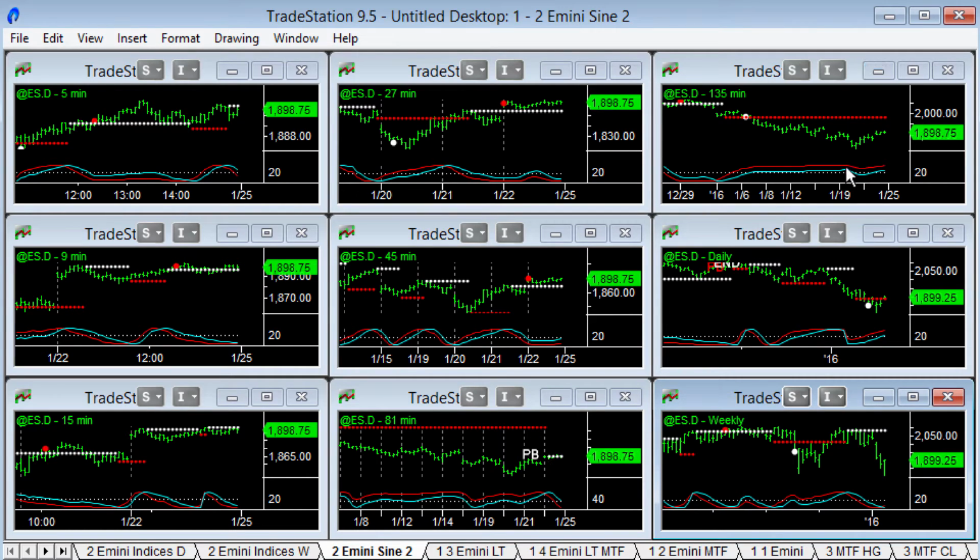So pullback level coming on the 135-minute chart, and then a slam down to see where this thing ends. And the reason I'm guessing that we're going to continue to run to the upside is after Friday's activity, where we got caught mid-morning.